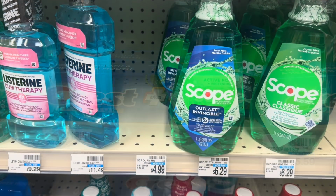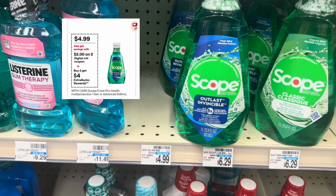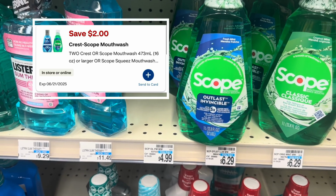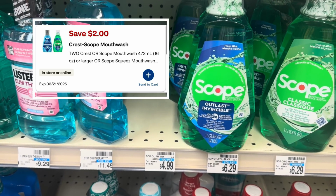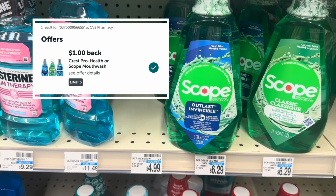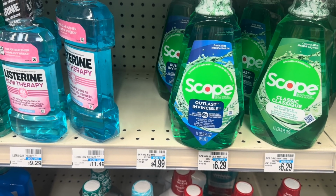The next deal I have is on Scope mouthwash, and they're on sale for $4.99, and when you buy 2, you get $4 back. Pick up 2 for a total of $9.98. We have a 2 off 2 digital coupon that will drop it down to $7.98, and you get 4 back. Then submit your receipt to Ibotta for $1 back on each one. That means you get back $2 from Ibotta, which will make them just $1.99 or 99 cents each.